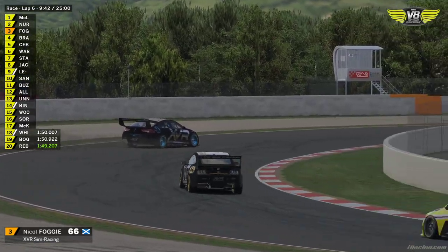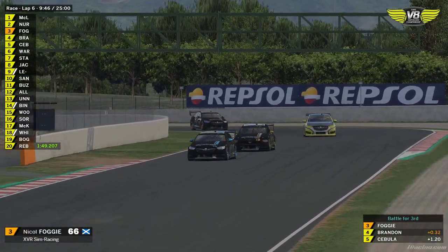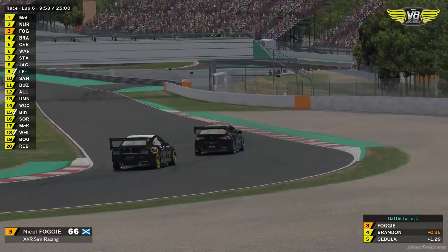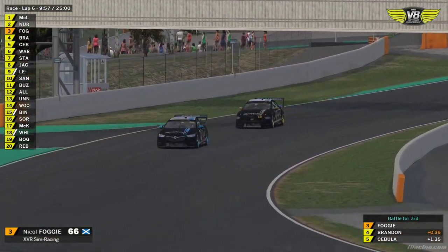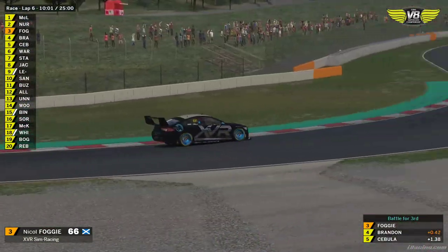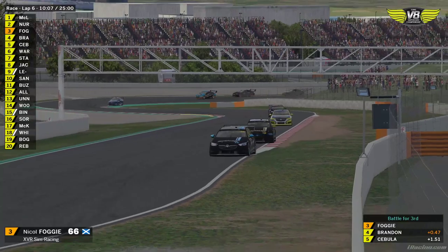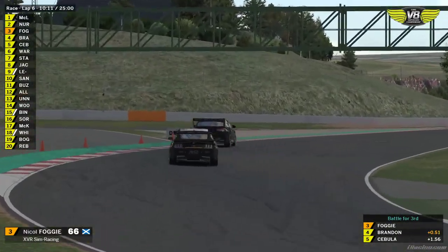He's skimming around in the gravel, and there is his teammate right behind him. Can Brandon take advantage of this straight away? He's not quite close enough. So Foggy at least doesn't lose a place, but any chance of the race win is certainly over, and most likely second place as well. We aren't yet halfway through this race, though. If he can produce the times that he was producing earlier on, he might still stand a chance. But that's an uncharacteristic mistake from Foggy, and you could kind of see it happening the lap before as well.